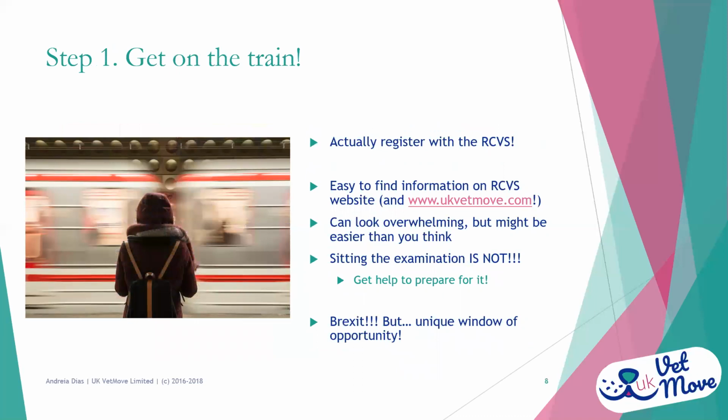You might be thinking that you don't need to register with the RCVS until you actually get a job, because you don't need the RCVS membership until you've got an offer. But the thing is, until you register with the RCVS, it will be very, very hard for you to get a job offer, especially if you are not in the UK. So do not hesitate. Don't think it's not worth it. It is worth it. Register with the RCVS.